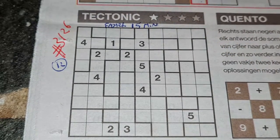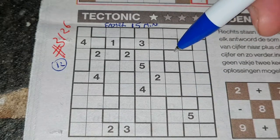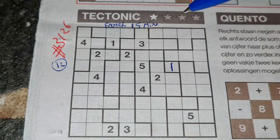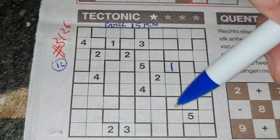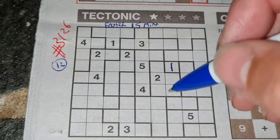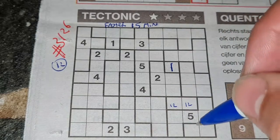And the first question to you is, can we see here the single box? The single box is always a 1. I see here the single box. Single box is always a 1. Do we have here dual boxes? I see here dual box. Remember, the dual box contains the 1 and the 2. I do not know in which order, so I mark those two boxes.